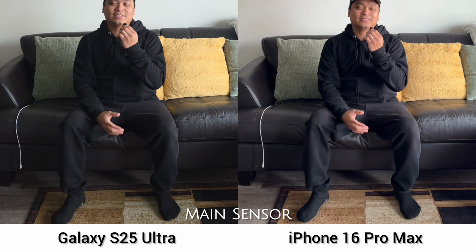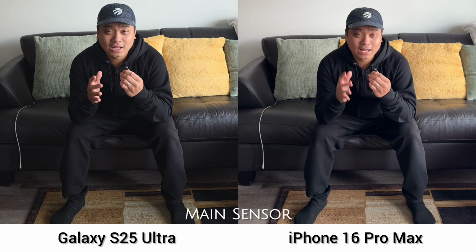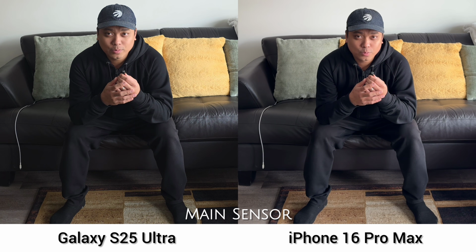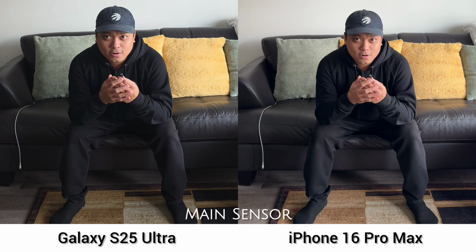So this is the main sensor, video recording in 4K 30 FPS, 200 megapixel on Galaxy S25 Ultra, and only 48 megapixel on iPhone 16 Pro Max. But in terms of quality and details, which phone do you think is better?